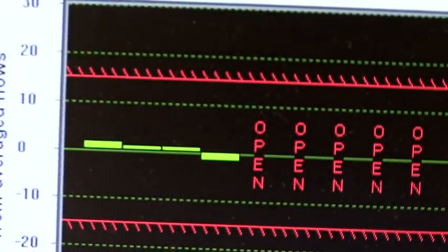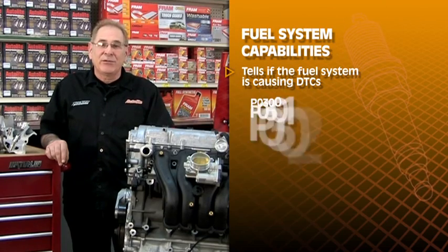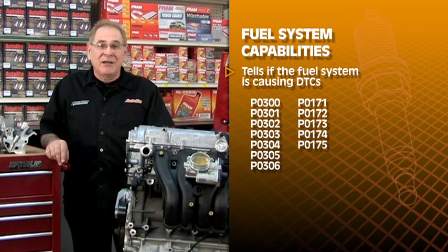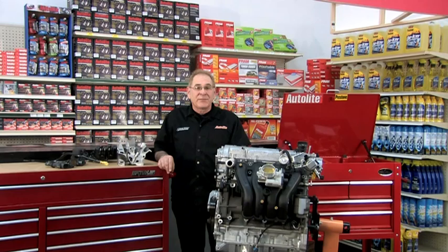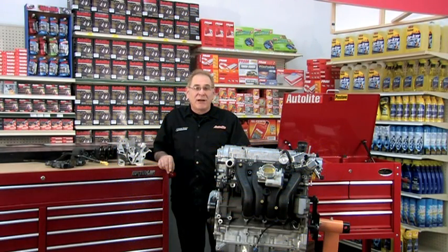It can also tell you if the fuel system is causing spark plugs to foul, or if it's causing trouble codes like P0300 through 306 or P0171 through 175 and other symptoms that do not set codes. These symptoms can also be caused by a number of faulty electrical or mechanical components. Sometimes you may blame a fouled spark plug as the misfire cause, but it could be that the injector is fouling the spark plug. Until you correct the root cause of spark plug fouling, you can't correct the misfire DTCs. You will also need some practice to diagnose these engines.